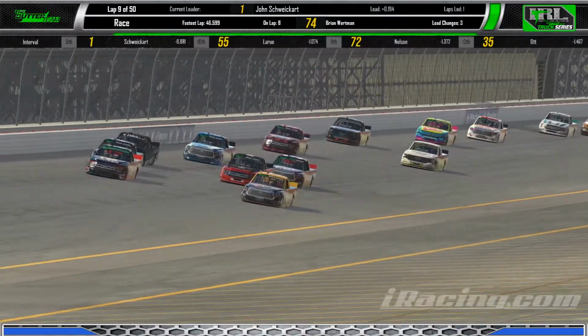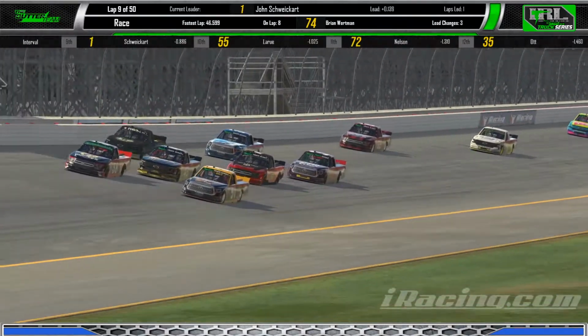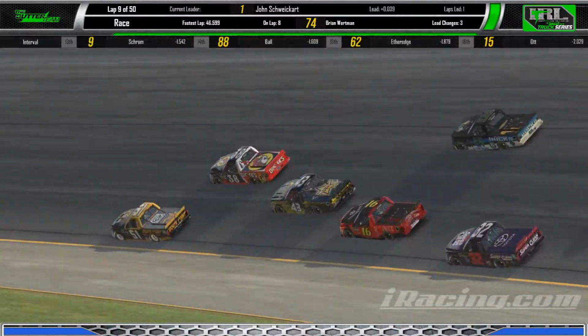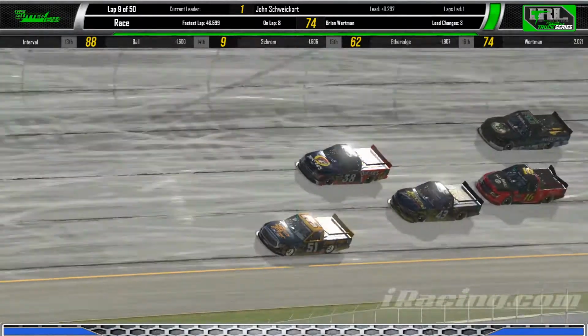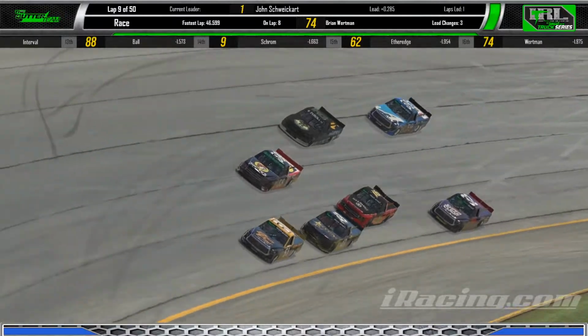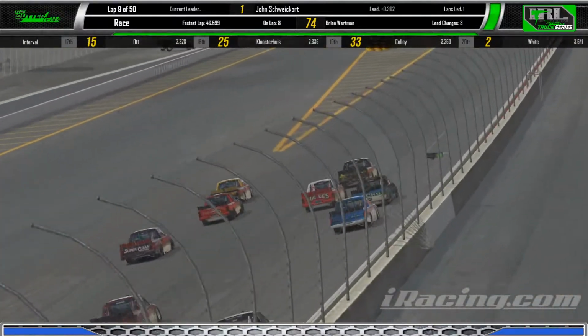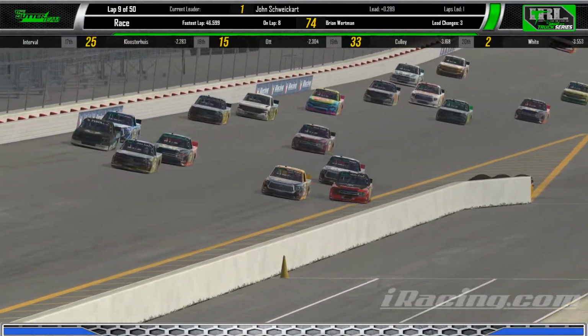Not after the 38 of Roger Debo to make his way, and here comes Nathan Schiffler once again. 51 machine to pull even now. He'll actually get out ahead of that Bucky's 38 of Roger Debo. 43 Rockstar Energy machine of Kelvin Mosier will work to the outside.